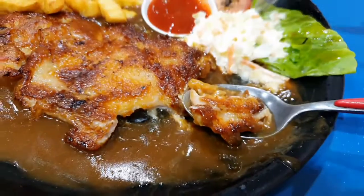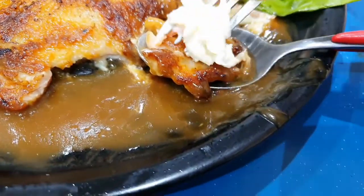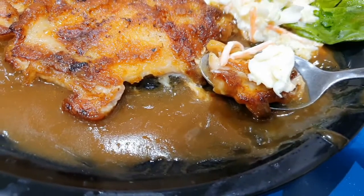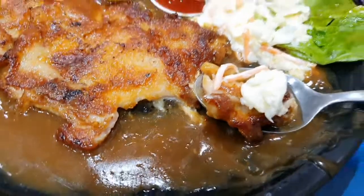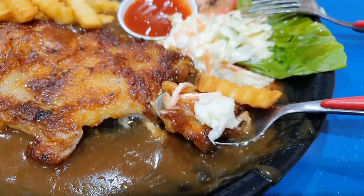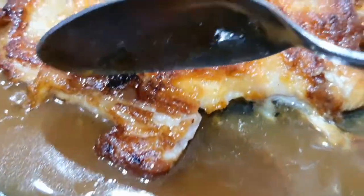Okay, this is going to be a one-biter. Chicken chop, a little bit of coleslaw, a fry, with some chili. And here we go. Well, it tastes very nice. I like the fact that the chicken is not overcooked and it is charred outside.